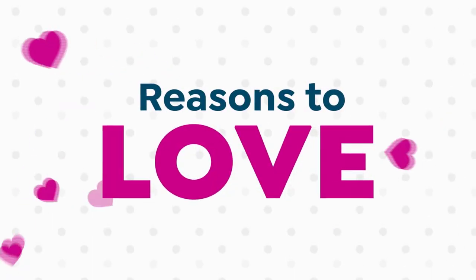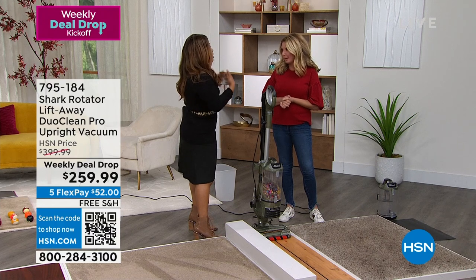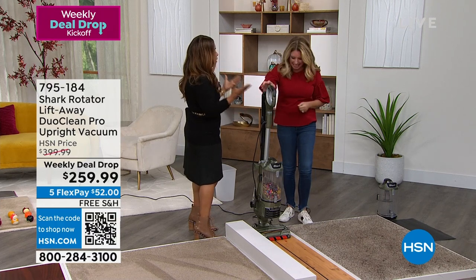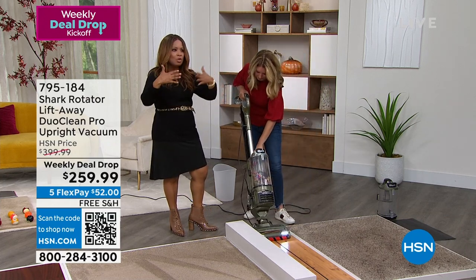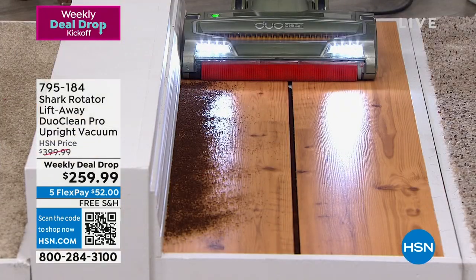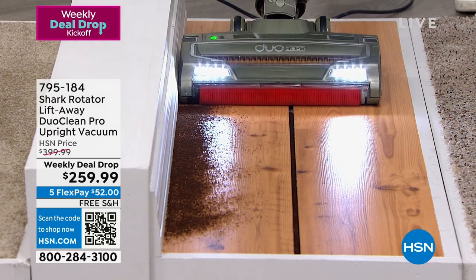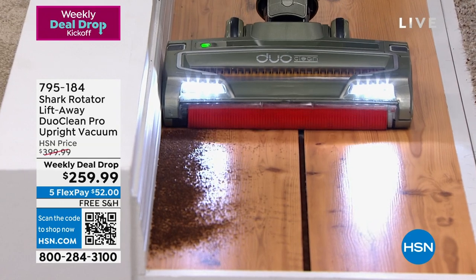And again, as we approach the holidays, everybody wants their home to look its very best, because company's coming and you're decorating. Yes, it's such a special time of the year. I love that this allows you to really think about the things that are going to be a wise investment for you and your family. Absolutely, and like you said, Marlo, everyone needs an upright. We all have floors, okay? But you want one that's going to check all the boxes, for sure.